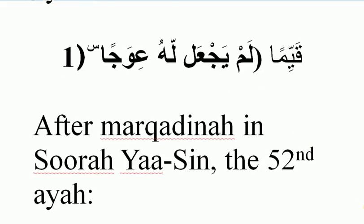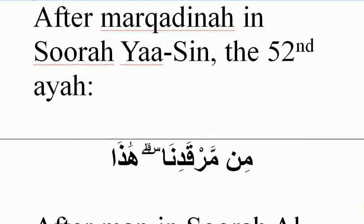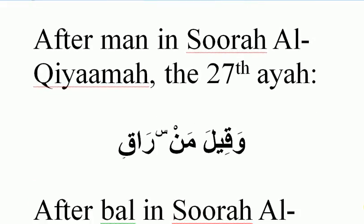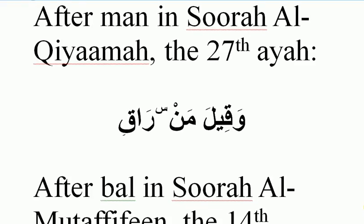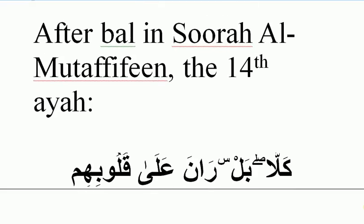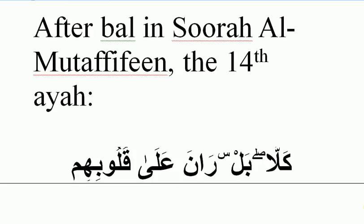After marqadina, in Surah Yasin, the 52nd ayah. من مرقدنا هذا. After man, in Surah Al-Qiyamah, the 27th ayah. وقيل من راق. After bal, in Surah Al-Mutaffifin, the 14th ayah. كلا بل ران على قلوبهم.